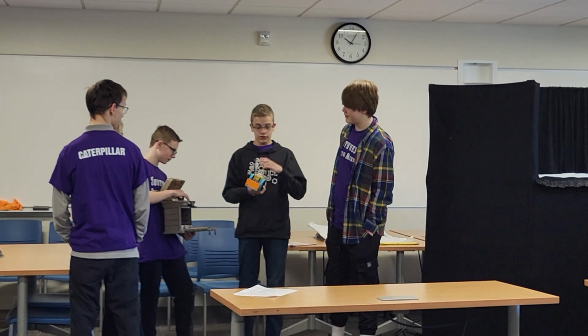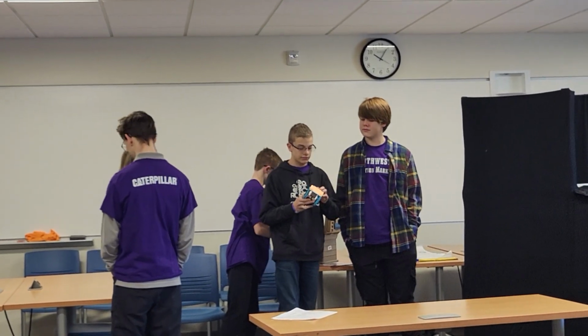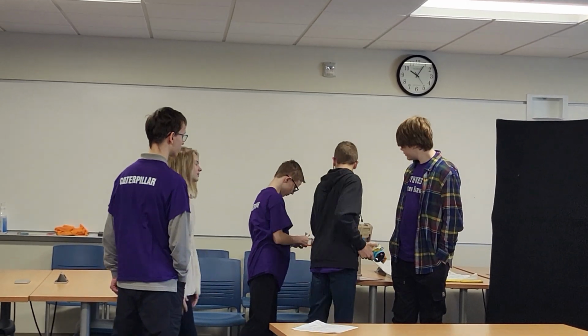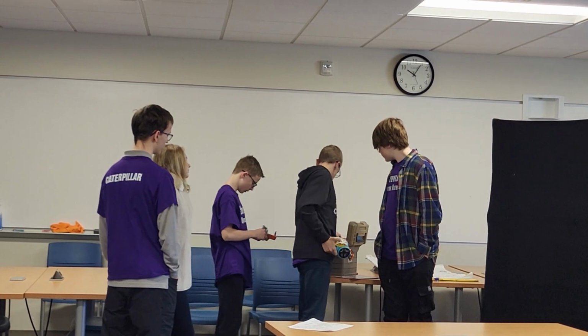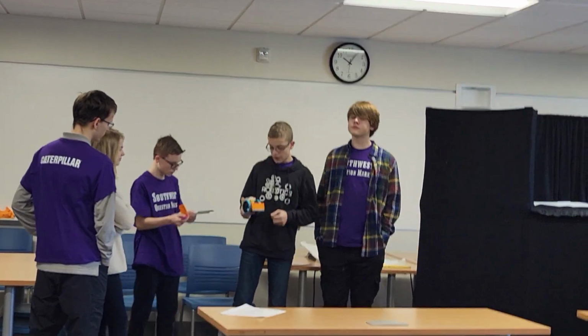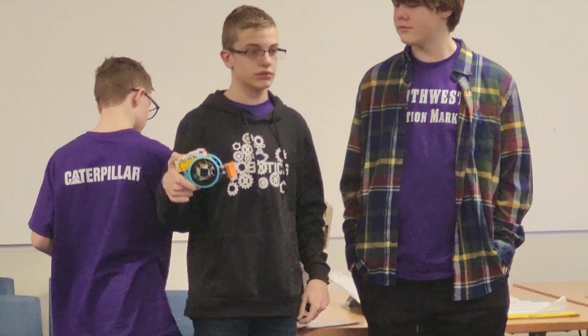Alright, so this is our robot. It's a small, compact thing because we tried to keep it simple. We have a couple of attachments for most of our missions. And this is our main one. We keep this on the robot all the time. It's just our push-in.